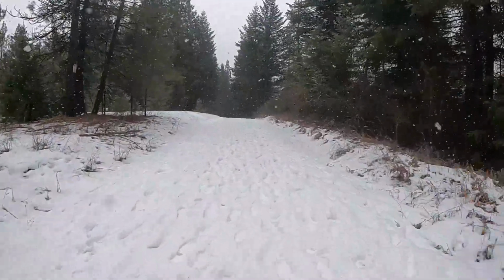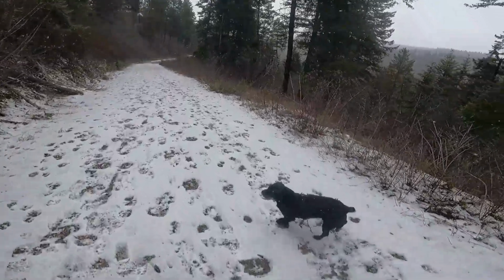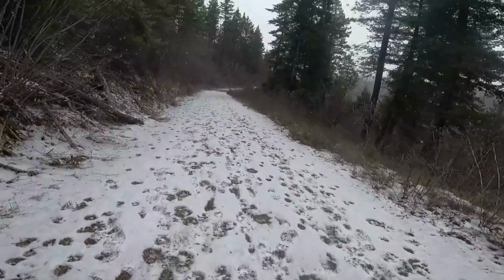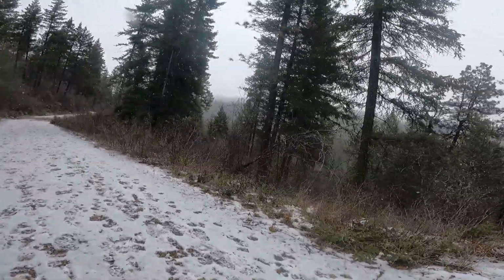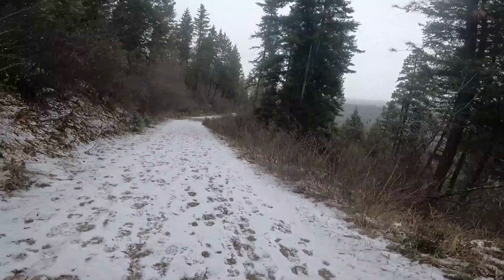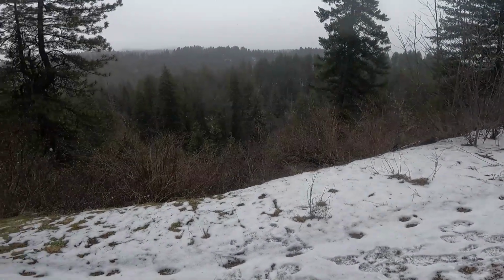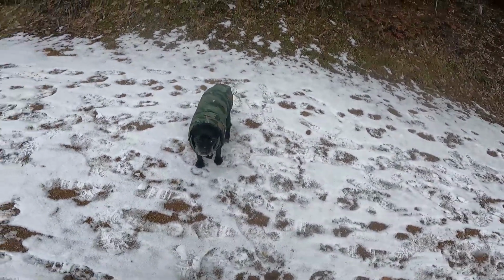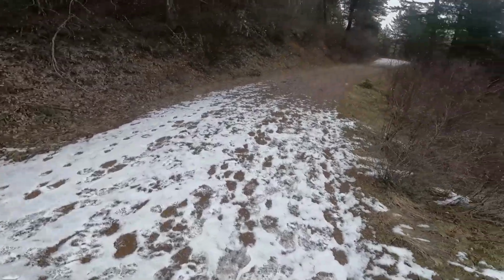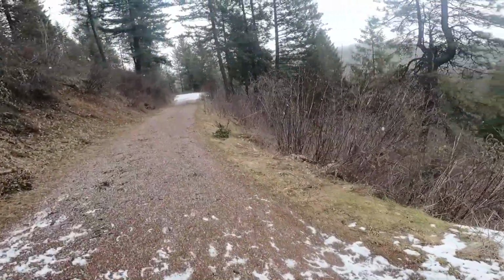Talk to you soon. We've passed two families now. I think those are the two cars up the front. Sadie's with me, we're having a blast. Snow's reduced a little bit. I think we're about halfway down the hill. Very pretty out here. It's a little bit cooler, so I put Sadie's jacket on her, per her mom's advice.